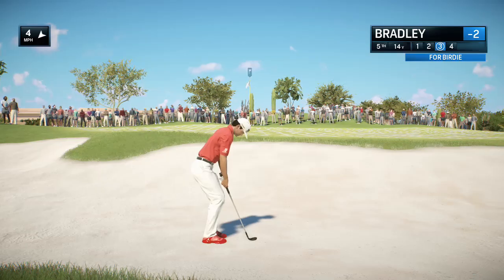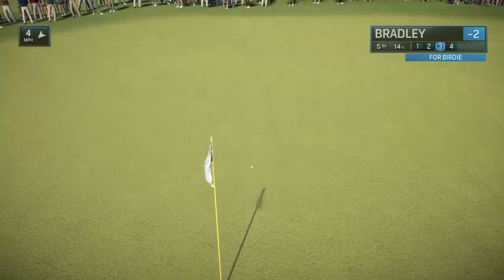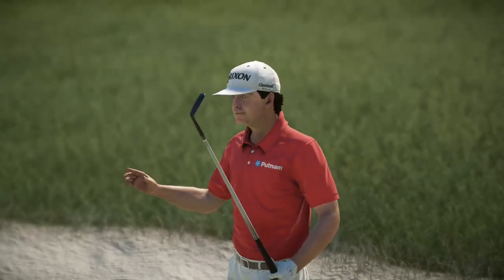All right, so greenside bunker. What's he looking to do with this shot, Frank? Well, really, you have to look at the amount of green you've got to play with. You don't have to try and fly the ball right by the flag. Allow it to run. Plus, if you can get it to run like a putt, you never know, it might just go in.